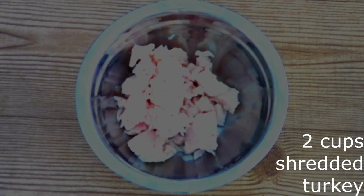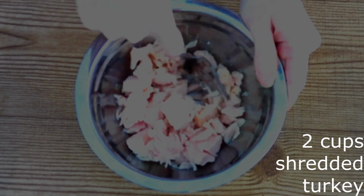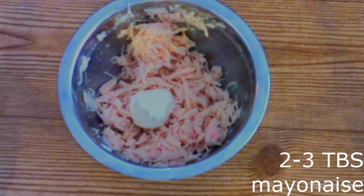In a medium-sized mixing bowl, combine 2 cups of cooked shredded turkey, or you can use cooked shredded chicken, whichever one you prefer. Add 2 to 3 tablespoons of mayonnaise of your choice.